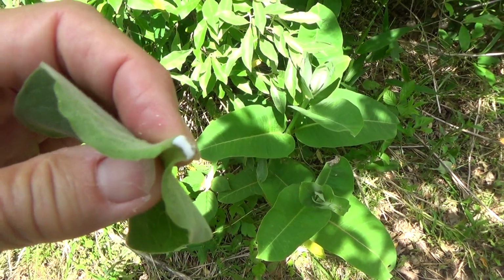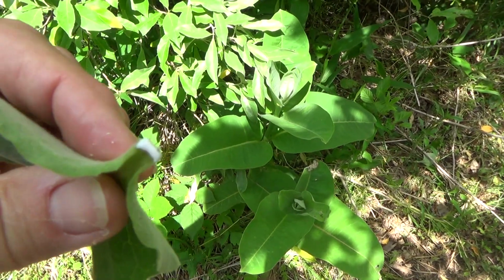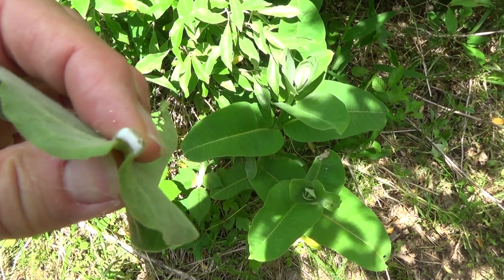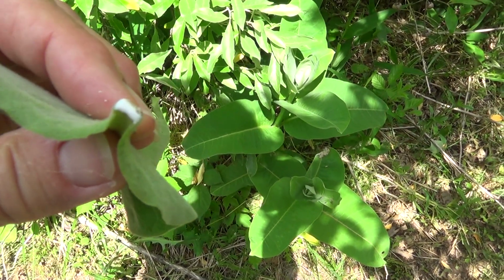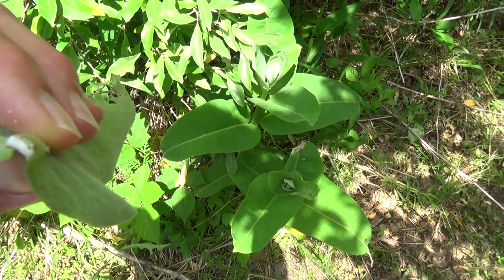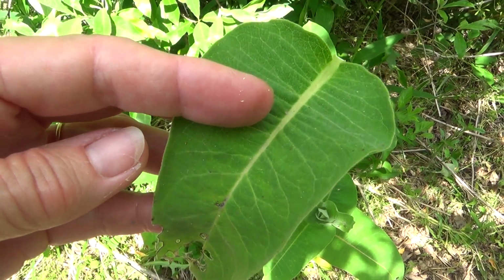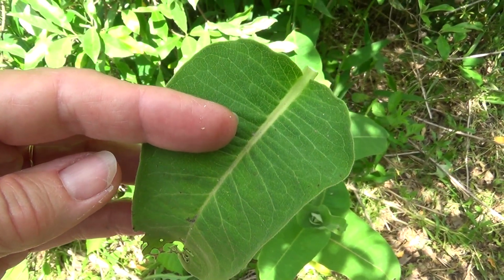Also, when the caterpillars eat the milkweed, most caterpillars that eat milkweed are a bright yellow or orange, and that means don't touch me, I'm poisoned, because the milkweed leaves that they eat make them poison to birds and other things.